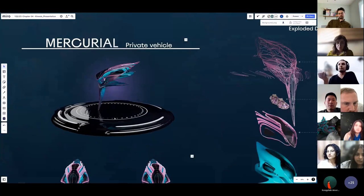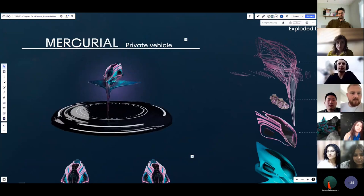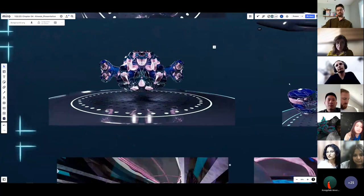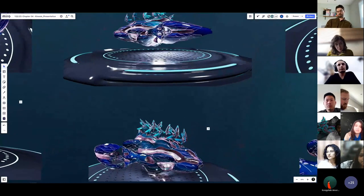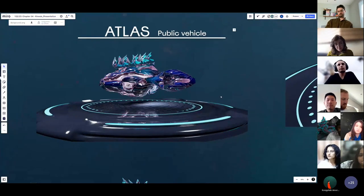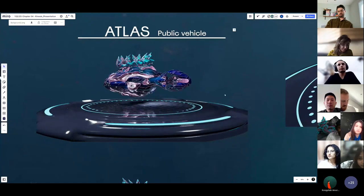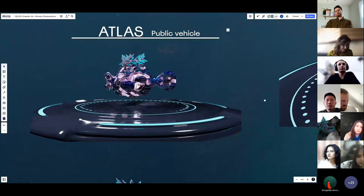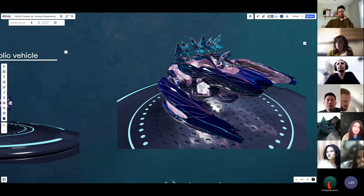I love the incorporation of a private vehicle into the vehicle that is public. I think it's quite an interesting way to go about the design. I do feel that there is work that could be done on the visual side, to improve a little bit the materiality, so it's clearer to understand the geometries themselves. But again, you have the opportunity to do that and to improve the work a little bit more on the visual side.